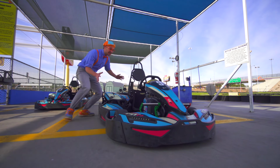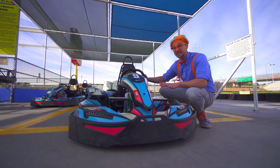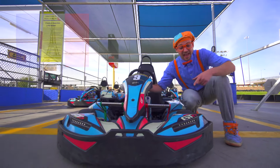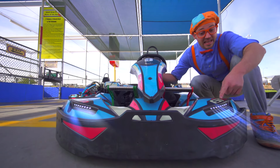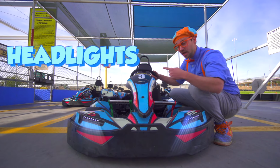Go-kart. Yeah, it's so powerful. It's so powerful, it was even imported from the country of France. Ooh, and check that out down there. Yeah! This go-kart has LED headlights. And go to the back.